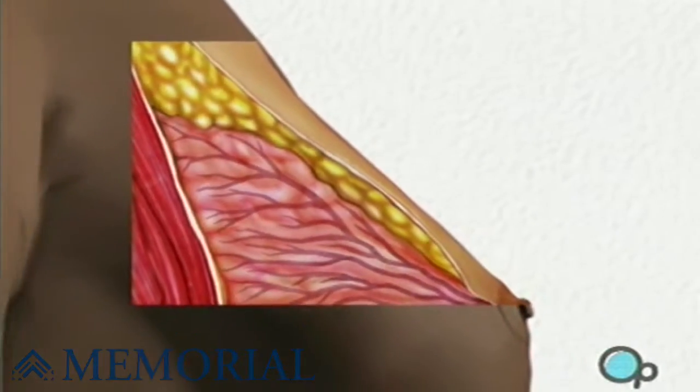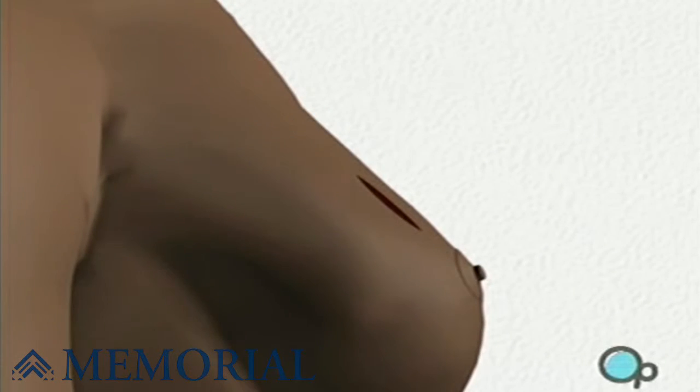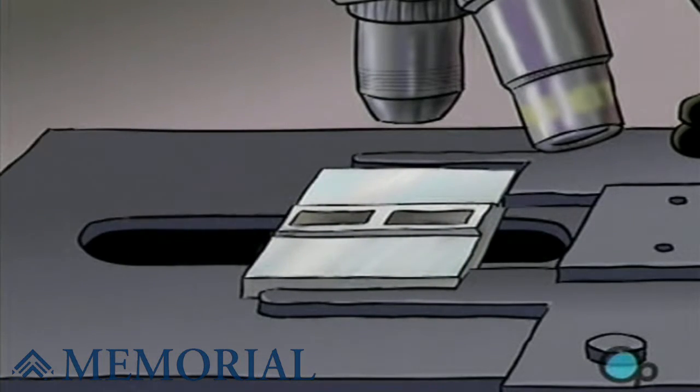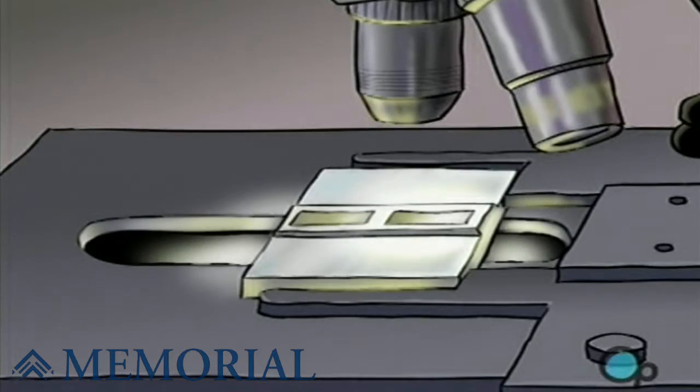Once the lump is removed, the doctor will close the skin over the incision as neatly and as cosmetically as they are able. Finally, a sterile dressing is applied. Your specimen will be sent immediately to a lab for microscopic analysis. Your doctor will tell you when to expect results from those tests.